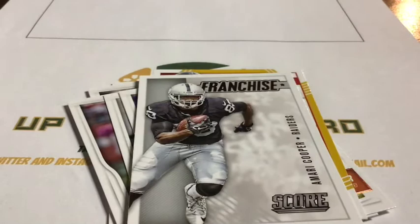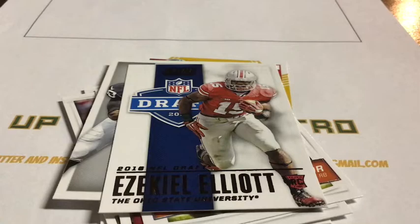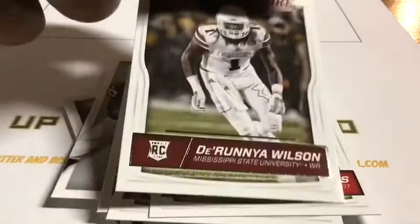Okay, I'm unfamiliar with the Score set, so I'm gonna have to look it up. But we got a Zeke, man. We got a Zeke rookie, Ezekiel Elliott. That's a nice one. Devin, Malik Collins and Daronna Wilson. Okay, so Zeke Elliott's definitely our best one.